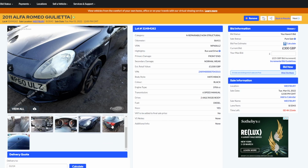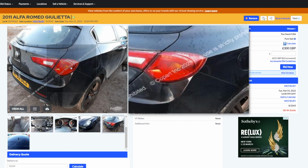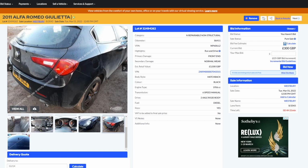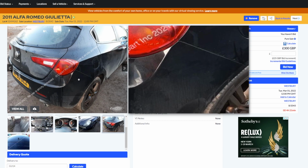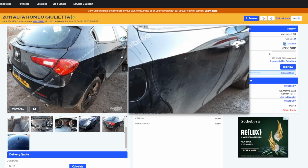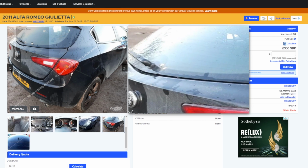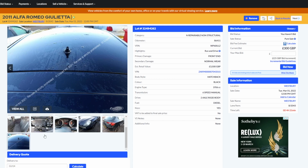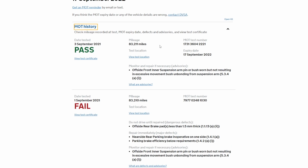They focused in on the back for some reason, and I'm not 100% sure why, because we can't really see that there appears to be any real problems here. And then we got the roof. So where's this one? This one is in Westbury, so in Wiltshire, and the MOT for that is September.